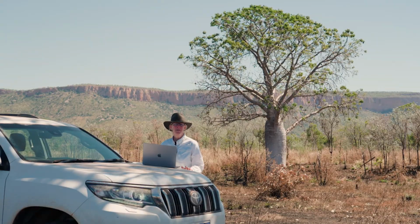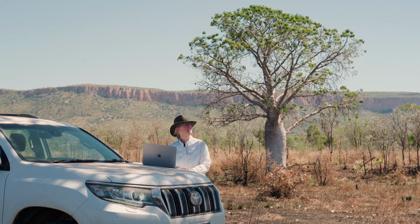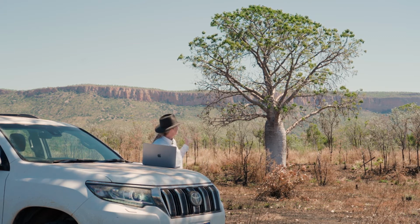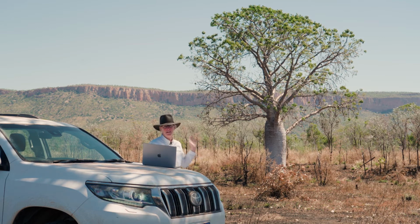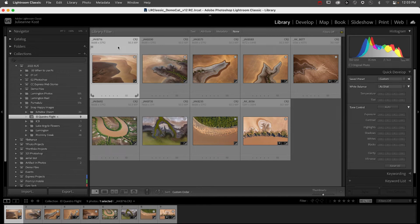So today we're working out of our mobile office. We found a nice shady spot here under this tree, but with a beautiful boab tree behind me. They've got to be my favorite tree. Let's go ahead and start looking at the images from this morning's flight.